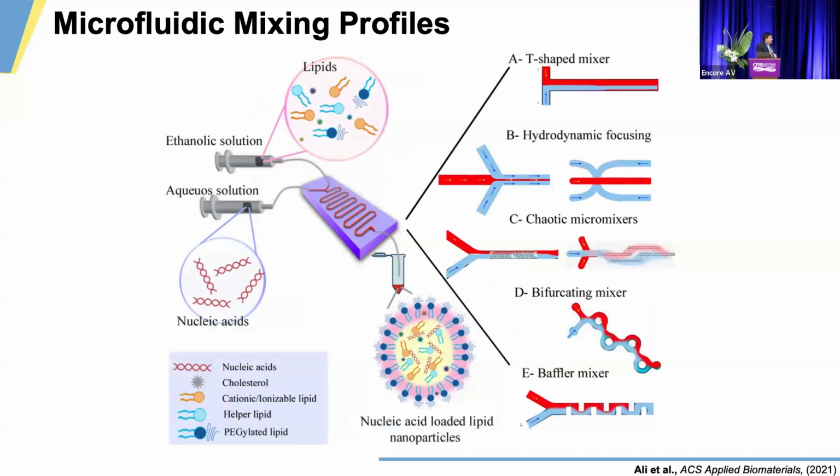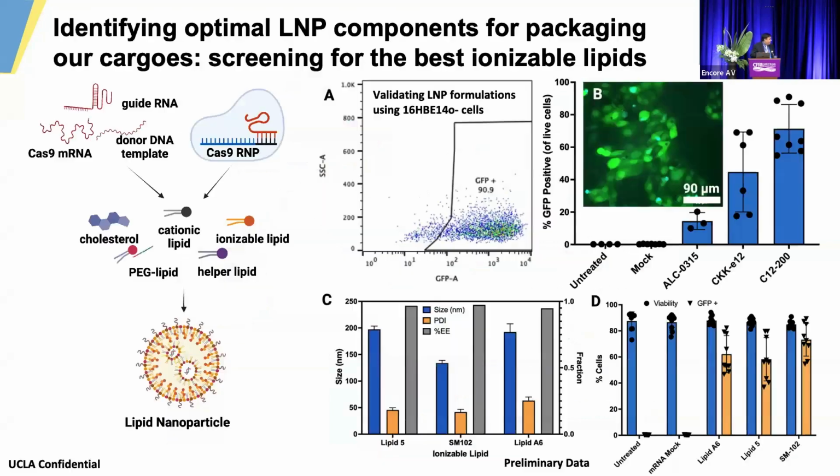In terms of microfluidic approaches, you're basically trying to create areas where the components of the particles mix in such a way that they can self-assemble into the particle. We've focused a little bit more on what are called chaotic mixing microfluidic devices, but we're recently moving towards toroidal bifurcating mixers, which are more commercially preferred and more common in the commercially available systems that are out there.